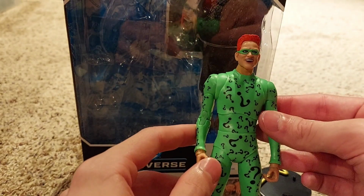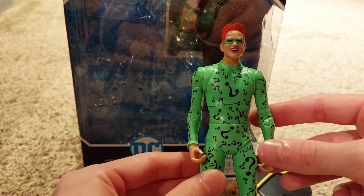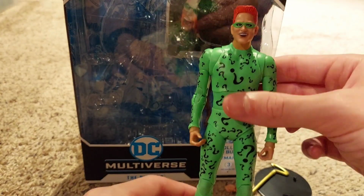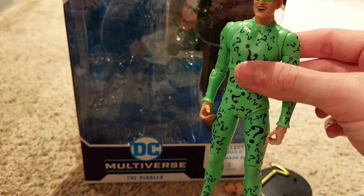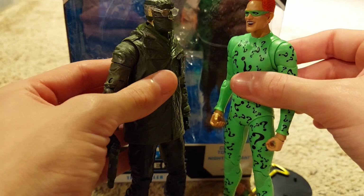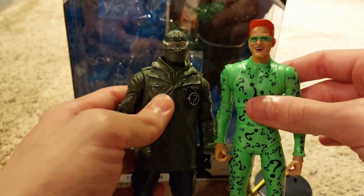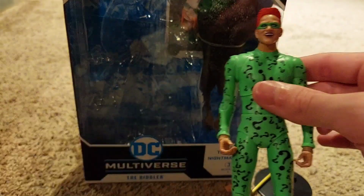I think the figure looks really good, and the guy that they are adapting this of, I think Jim Carrey was a really good Riddler. Definitely deserves more credit than some people give him. And in case you're wondering what he is like compared to the other live-action film Riddler, well, not including Frank Gorshin, here he is with Paul Dano Riddler. Clearly a different take of the character entirely, but I do really like the way that these two look next to each other, sort of a compare and contrast of the different styles, but they look really well together.